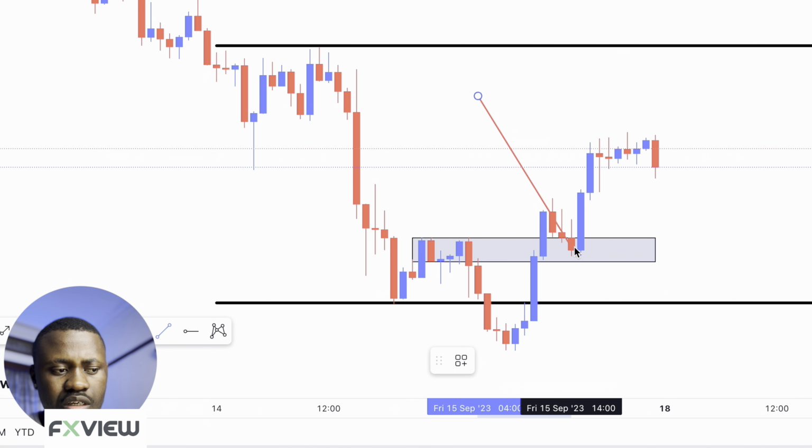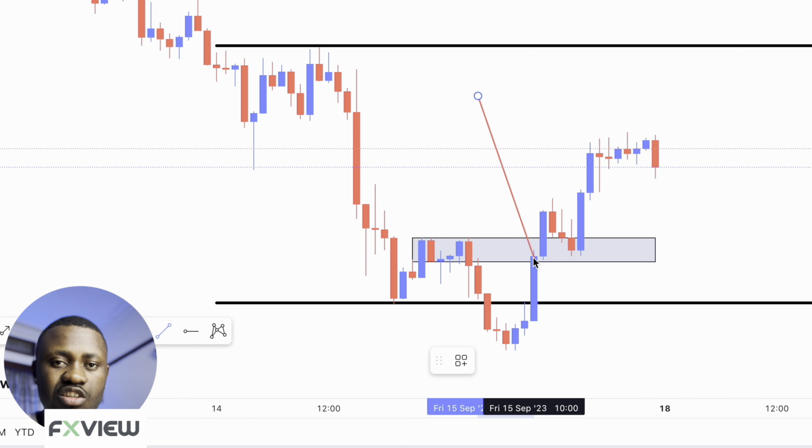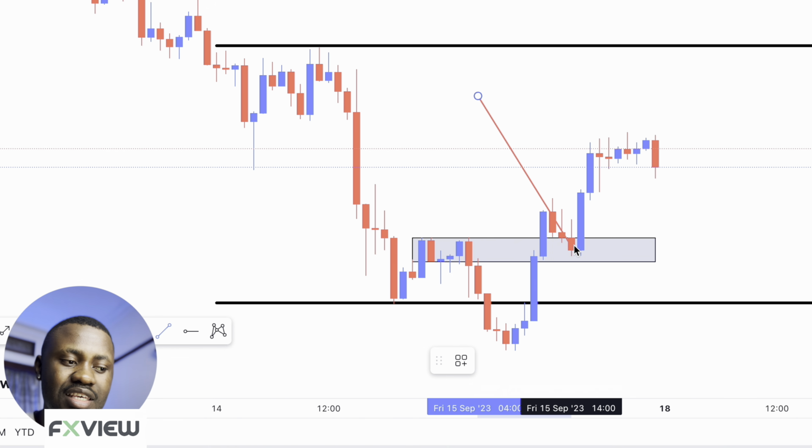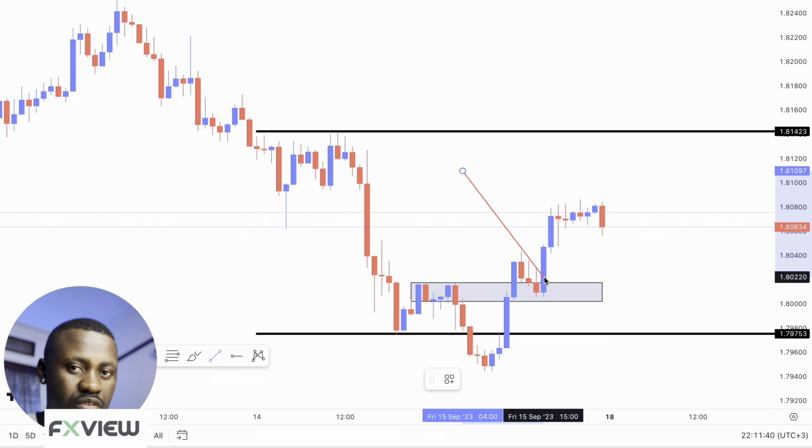Again, this was when the London session opened, this is the momentum you can see. But when price came back here, traders, it was the time when the New York session was opening. So for me, I took the trade when the New York session opened, a little bit above here, right here. So I was able to take out more than 50 pips, only risking 15 pips, traders.